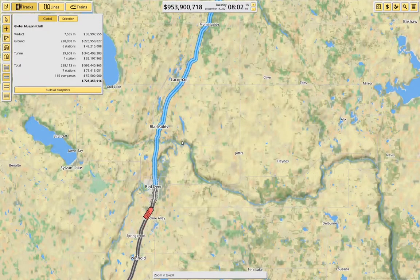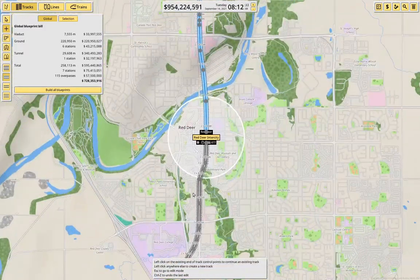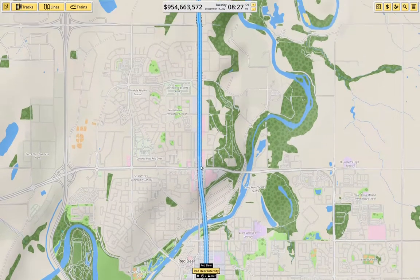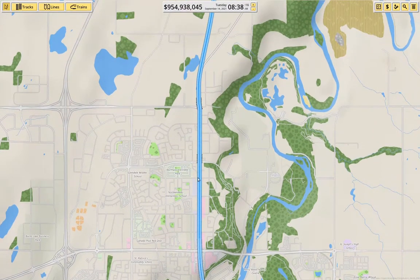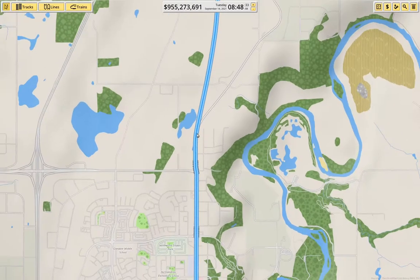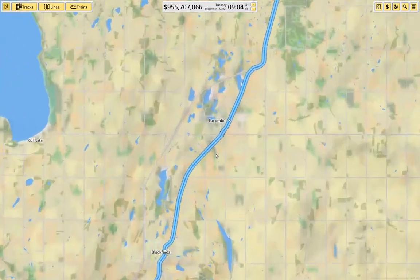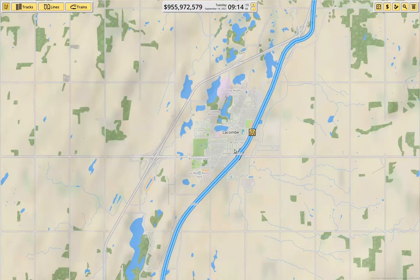So it took me something like 45 minutes to rough all of this in. Anyway, I'm just going to run through here. We come out of Red Deer, up the main avenue here. We do a few elevated bits to get over some stuff. We get out of the city proper, we tool along, and we stop at a town called Blackfalds, only because it's a fair distance from Red Deer and it's along the way. Then we stop at Lacombe.